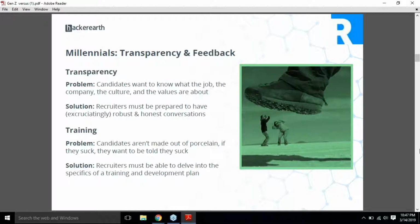All right, so let's go into each of these real quick. So, transparency and feedback. Transparency: they want to know the job, the hiring manager, the team, the company, the CEO, where they are in the recruiting process. You can't overwhelm them with too much transparency. In fact, they'll tell you, okay, yeah, I got it. That's their signal that you're being transparent enough, I trust you. But until you get that signal from them, keep giving them more transparency.